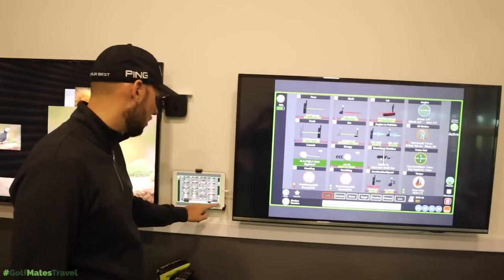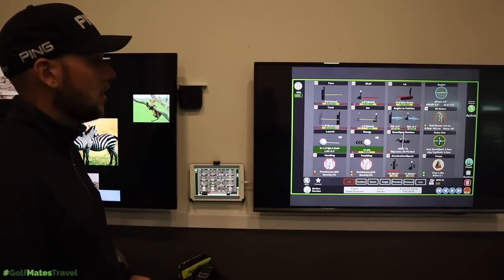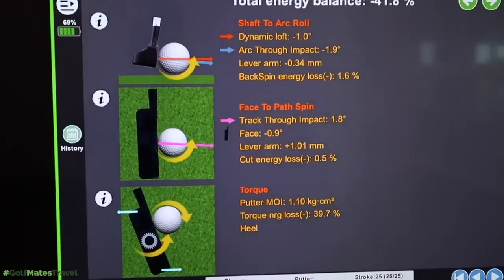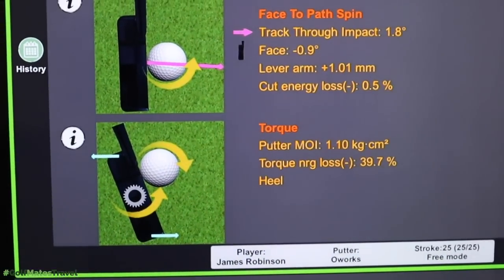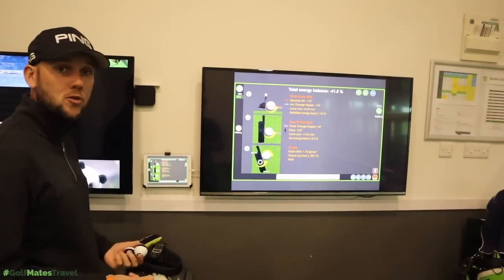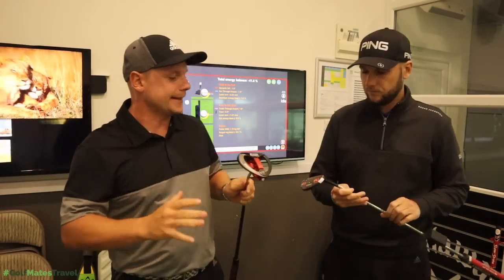Yeah. So the heel strike. So heel strike here, again, the number that we're looking at mainly is the energy lost. Again, it was 21% from the 2-ball. We've now lost 39.7 through the heel strike. Which is still a lot, isn't it? Which is still a lot. Okay, so almost double from the previous putt. Which, to be fair, I absolutely didn't expect that much.